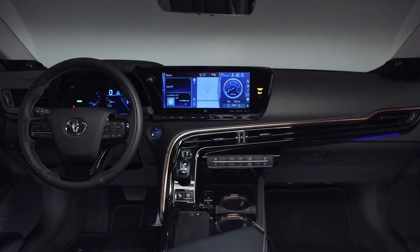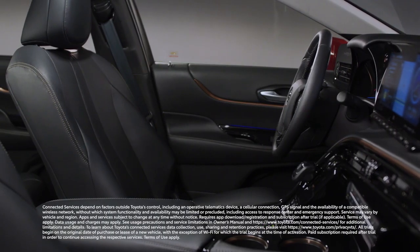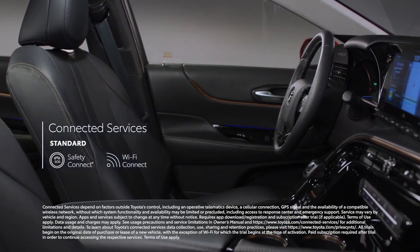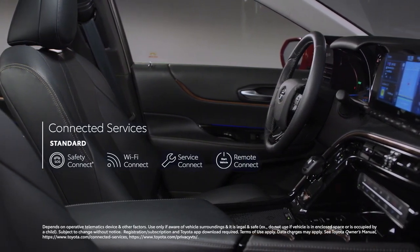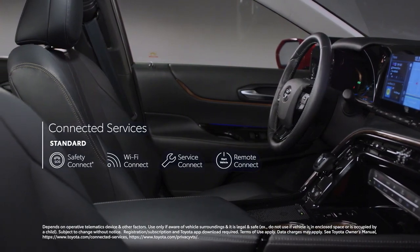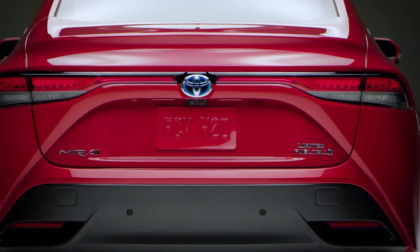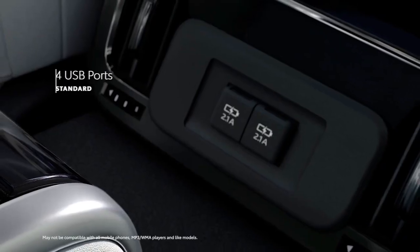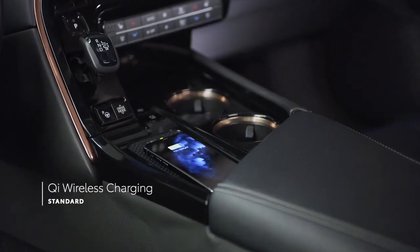Of course, it wouldn't be a Toyota if Mirai didn't keep everyone connected with standard trials to a great selection of connected services, which include Safety Connect, Wi-Fi Connect, Service Connect, and Remote Connect. Plus, a dedicated 24/7 concierge service specific to Mirai is also included. Mirai rounds out its convenience story with loads of other high-tech amenities, including a standard smart key system, 4 USB ports, an available head-up display, and standard Qi wireless smartphone charging.